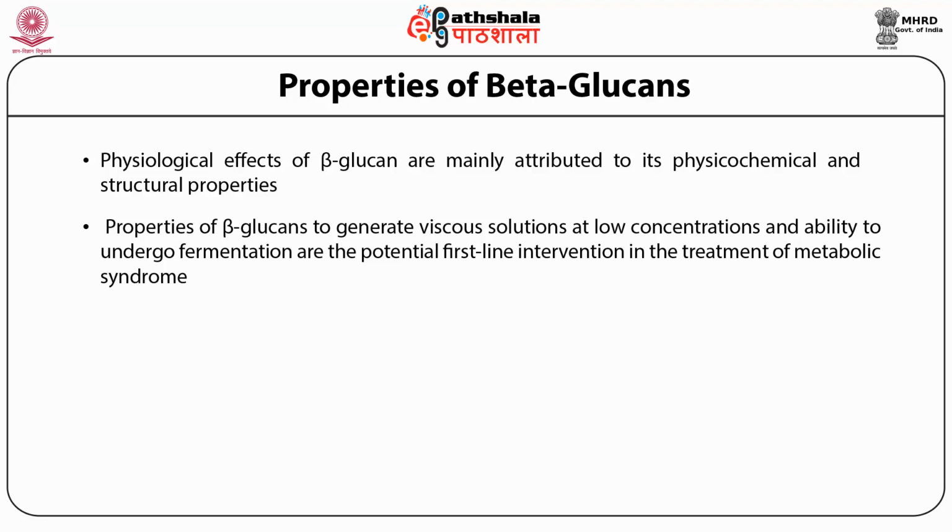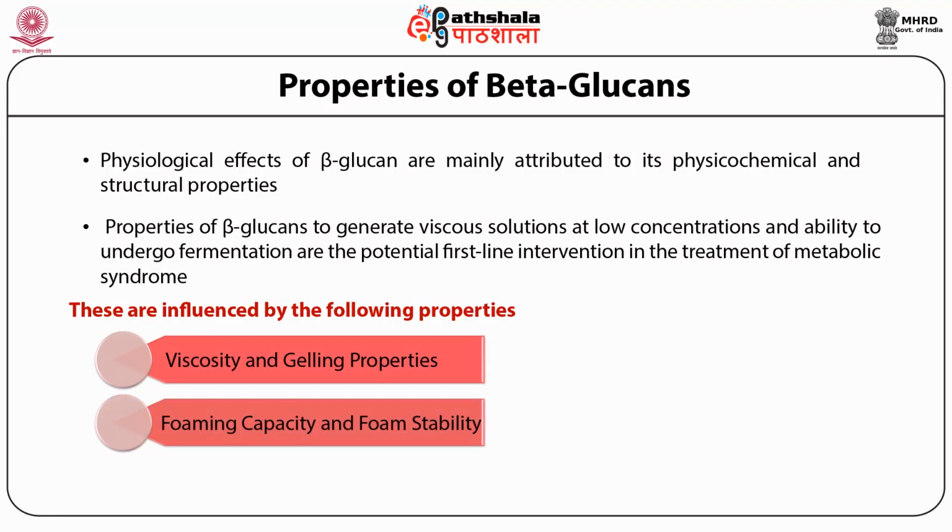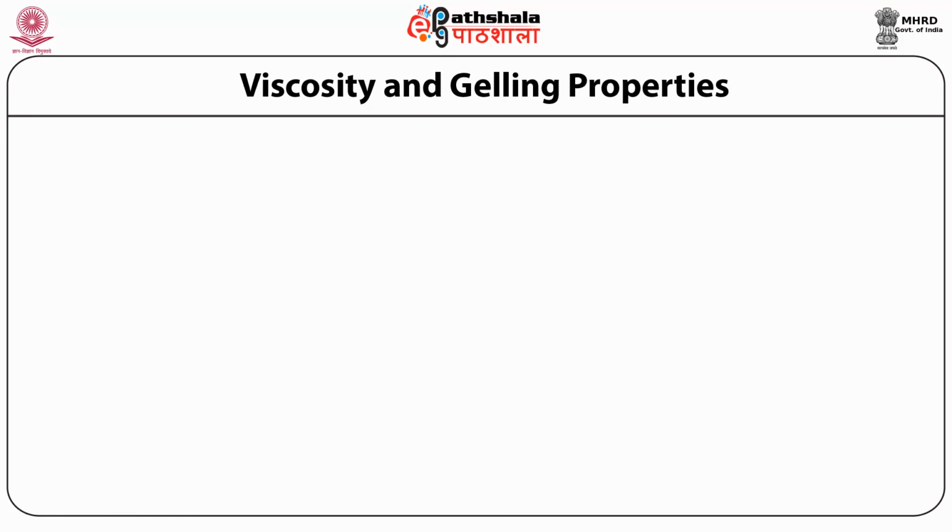So let's discuss the properties. There are three main properties: viscosity and gelling properties, foaming capacity and foam stability, and water binding capacity. Let's discuss the viscosity and gelling properties.